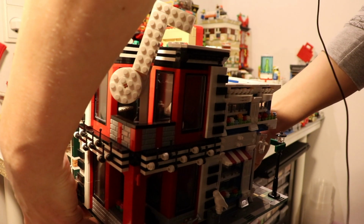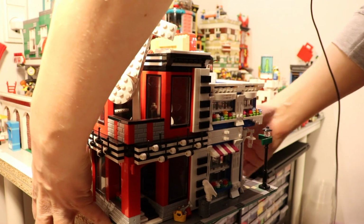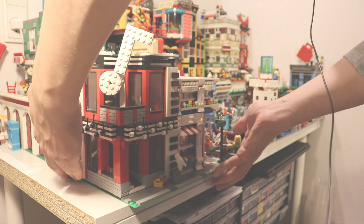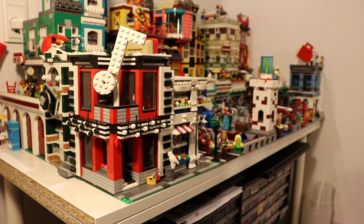Whoops, of course something fell off. It usually does, but that's all right. I can manage. Yep, everything is back in place.